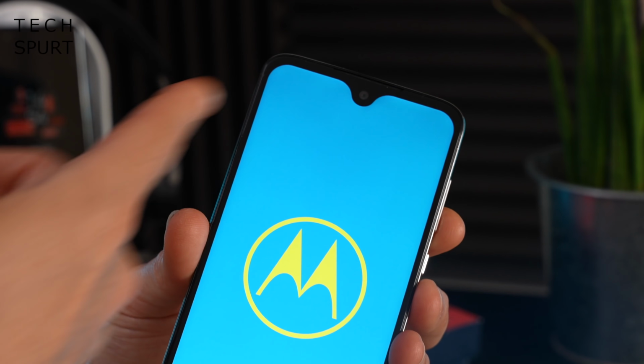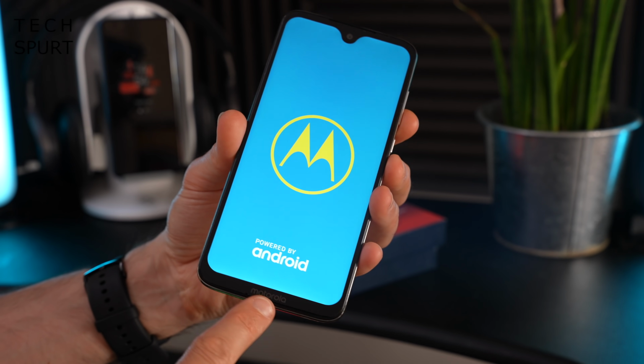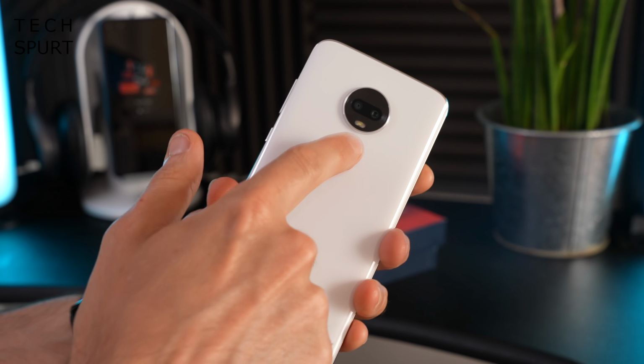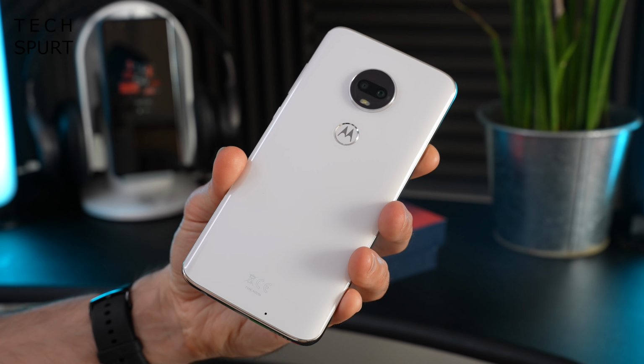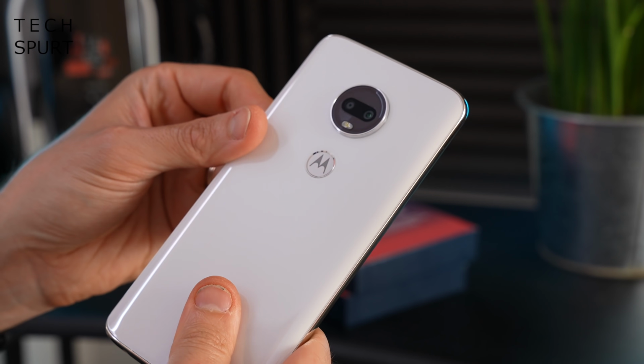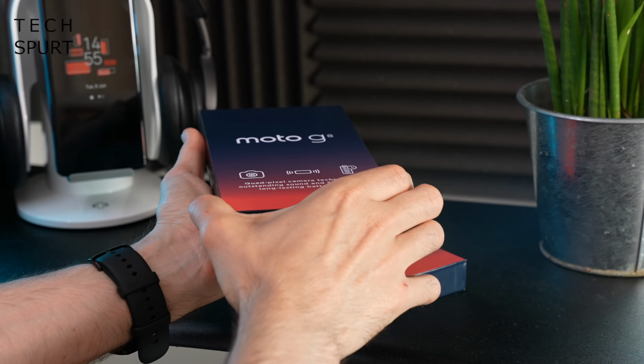The Moto G7, of course, was the first to introduce a notch, so that screen was pretty much stretching edge to edge. We still had a good bit of Motorola branding down below naturally. And of course you had that rear mounted fingerprint sensor now, which was much more convenient. You had faster charging, a good bit of OIS built into the camera, which once again was a dual lens system.